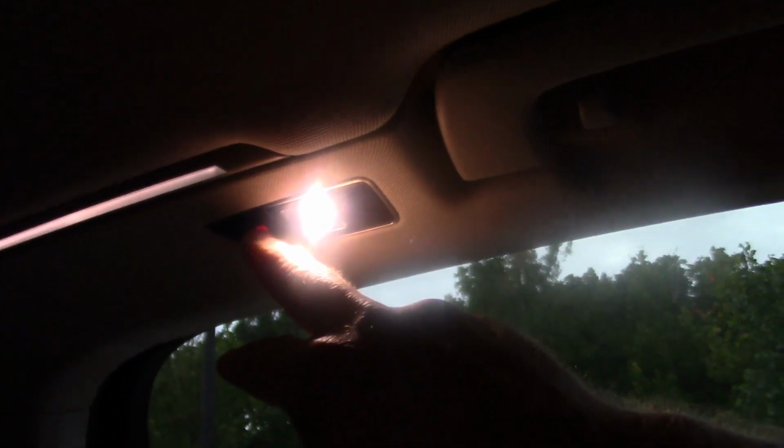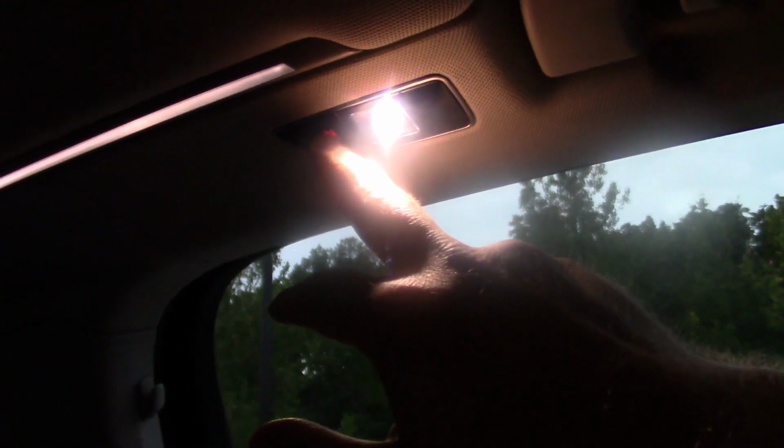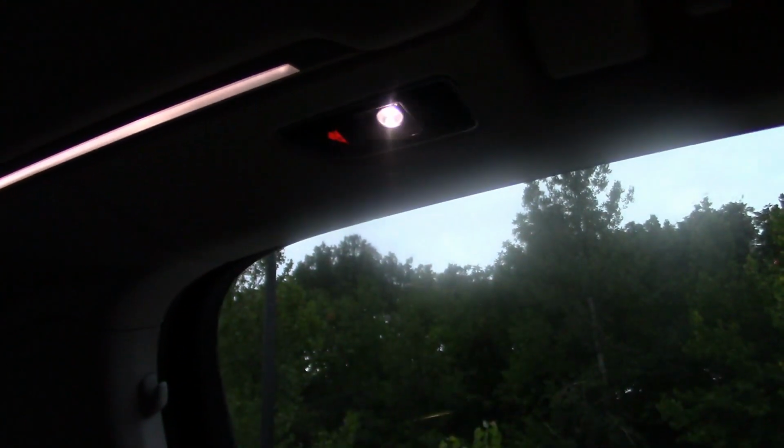But we also have, I believe, light switches right here, which is kind of nice. And another thing that I appreciate is how the lights turn on and off in this car. Whenever you press it, it slowly dims out and slowly brightens up, which is kind of nice. If you want to check your makeup or look at yourself in the back seat, you have both of those vanity mirrors as well.